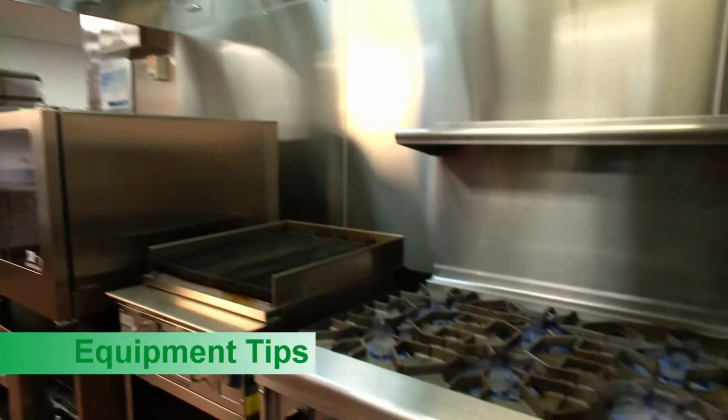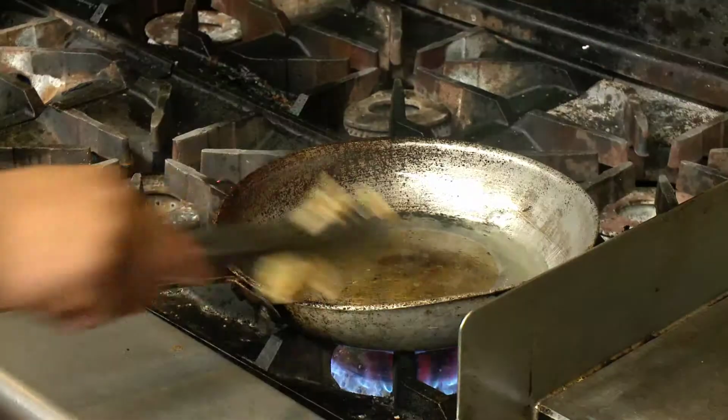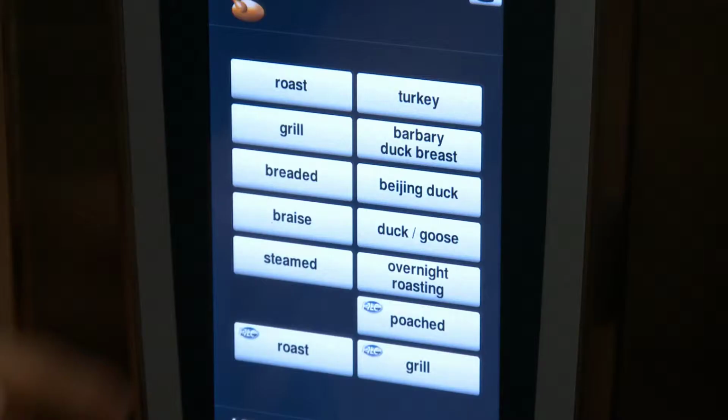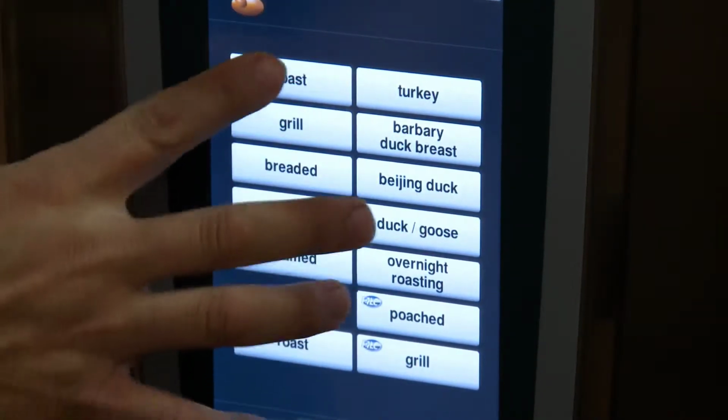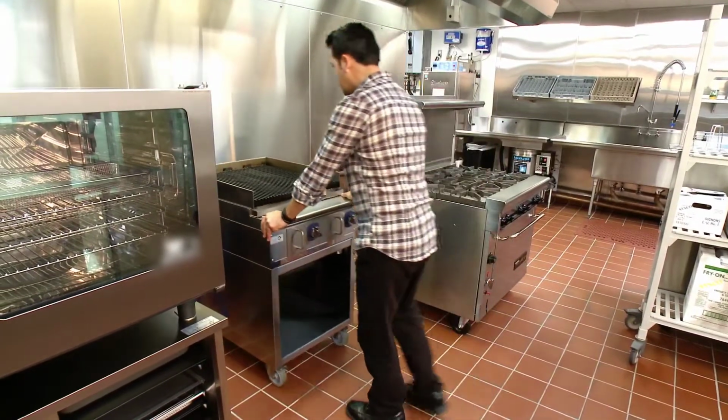If you're not cooking all day, then why are your appliances on? Here are some helpful tips to cut down on costs when running your kitchen equipment. First, you might want to create a startup and shutdown schedule that your employees can use to manage your appliances. Second, use time control so you don't have to worry about manually shutting everything down. And of course, make sure you maintain your appliances.